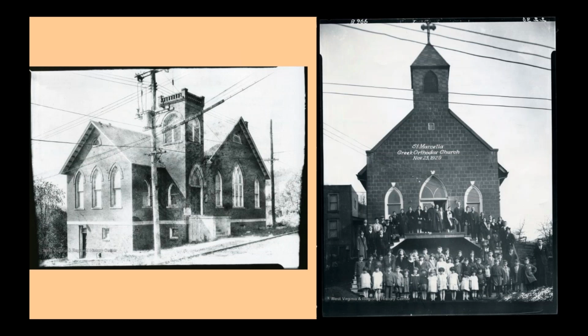What we see here is Saberton Methodist Episcopalian Church on the left and St. Marcella's Greek Orthodox on the right. There's also Saberton Baptist in the area, but specifically St. Marcella's Greek Orthodox Church was organized in 1928, and it was attended by many of Saberton's Greek immigrants. This parish offered supplemental educational classes to the children. After their regular school day was over, they would come to this church and be taught the Greek language, history, and geography. By 1931, St. Marcella's after-school classes had about 50 attendees, and the number increased from there on.